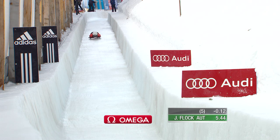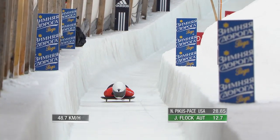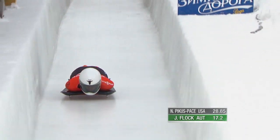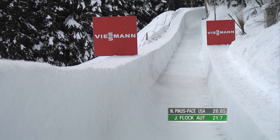That's not a bad start either. Really nice to the top here. Janine's having a breakout year. She's had a couple great races, and I think she's riding a lot of confidence right now. And you see there the sled was wriggling under her and she was just letting it relax.